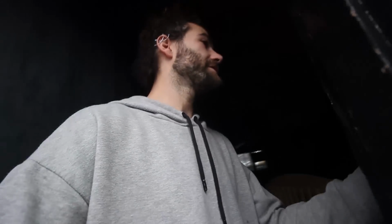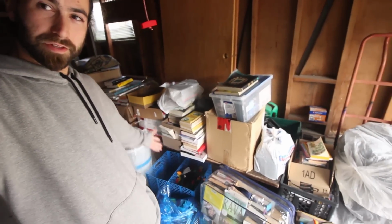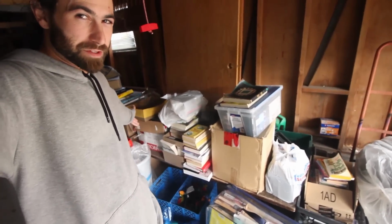As I understand, there's an app called Bookscouter that'll help me do just that. So, let's step into the garage and go through this mountain of books to see if we've got any gems.